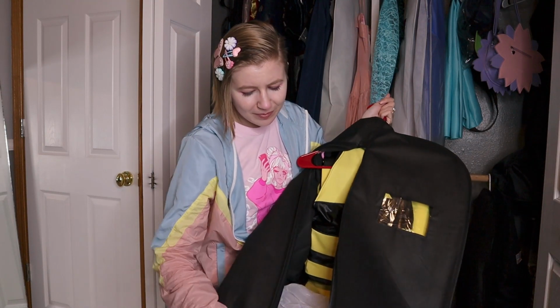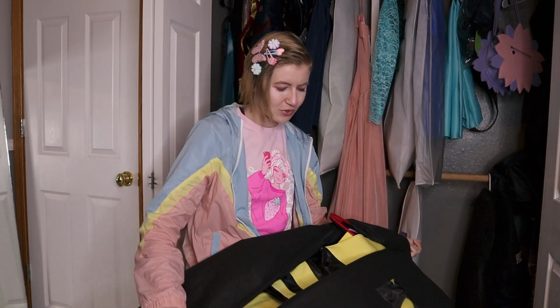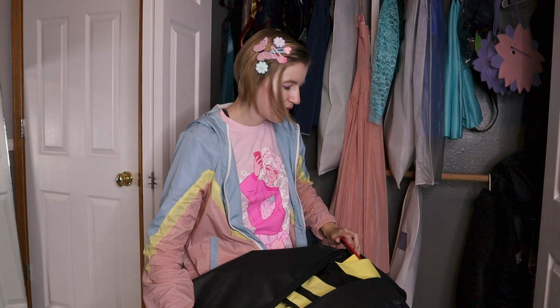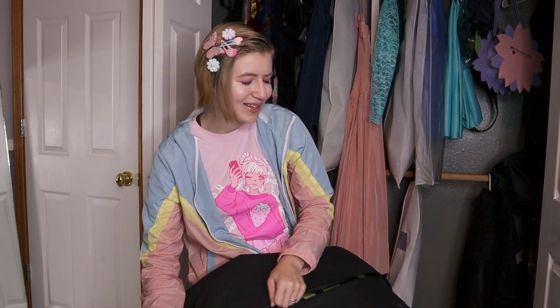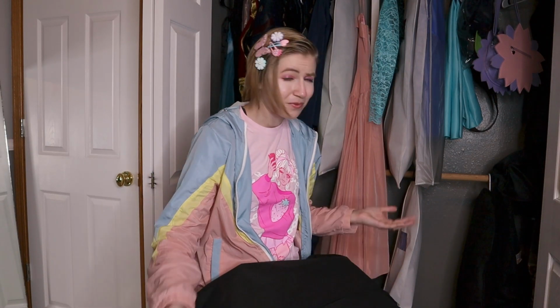Now this system only works so well if you reuse a lot of pieces. I have a few shoes that I use for 2 or 3 different cosplays, so they just kind of travel between garment bags. It also fails a little bit if you have a wig you use for multiple cosplays. I have one Supergirl wig that I use for all my Supergirls, so that wig travels a bit. But I still really like this system.